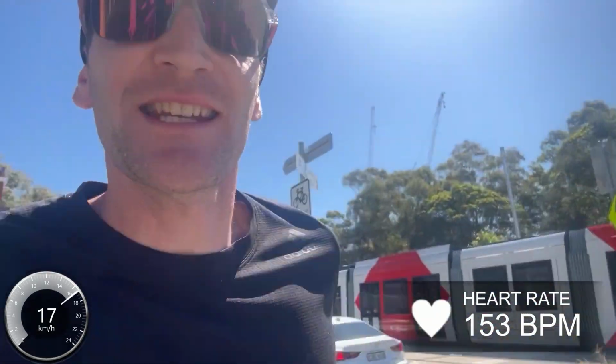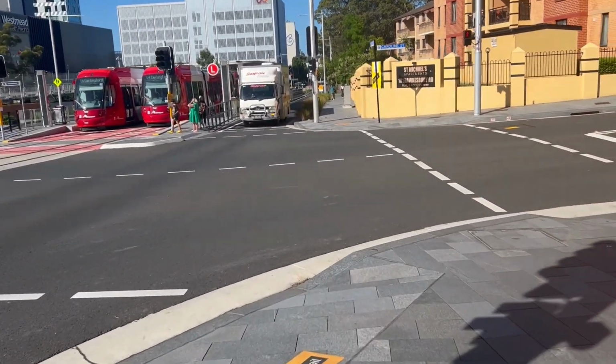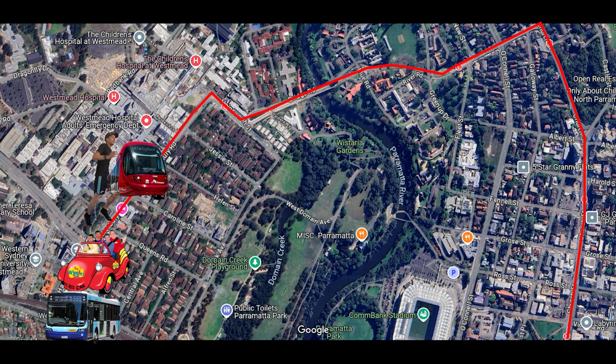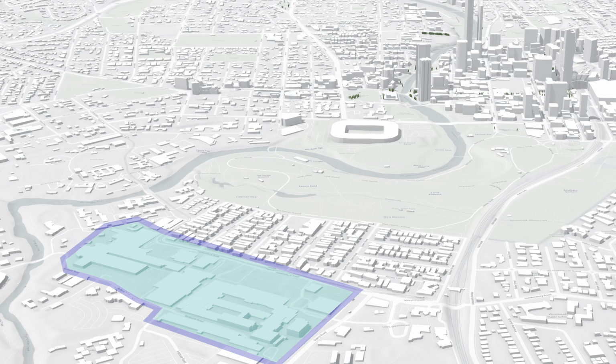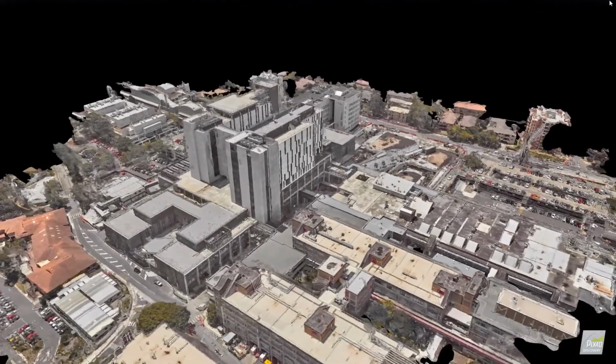A few moments later. Oh, he's got a good top speed. 300 metres in, getting past. He's also got all the street lights synced. I was second guessing my life choices as we pulled into Westmead Hospital Station. But then again, the car was stuck in traffic and I was still waiting on the bus. With 1.5 million instances of outpatient care a year, Westmead Hospital being connected to Parramatta via the light rail is just good city building.